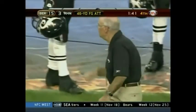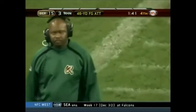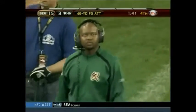Yeah, and that's always the biggest change as you go up to every level of football. It's not the size, it's the speed of the game. It just keeps getting faster and faster and faster. And in the NFL and in NFL Europa, it is at an electric speed.